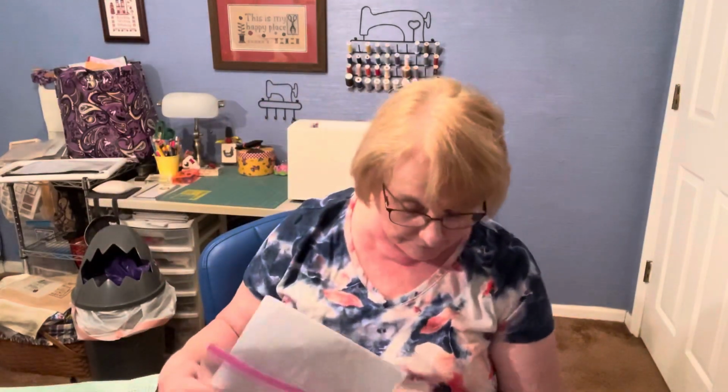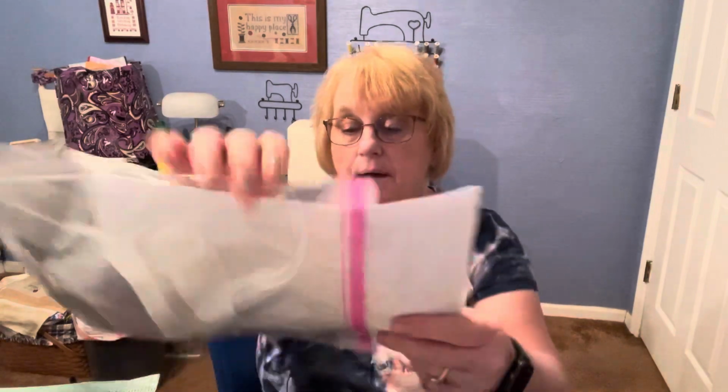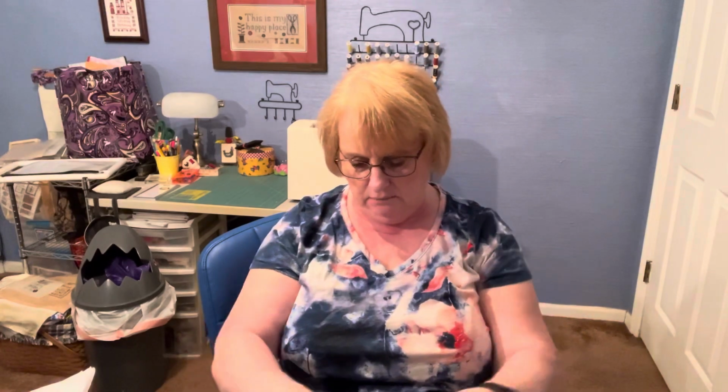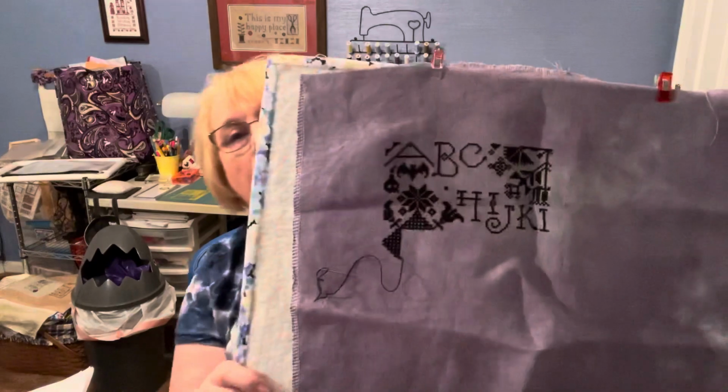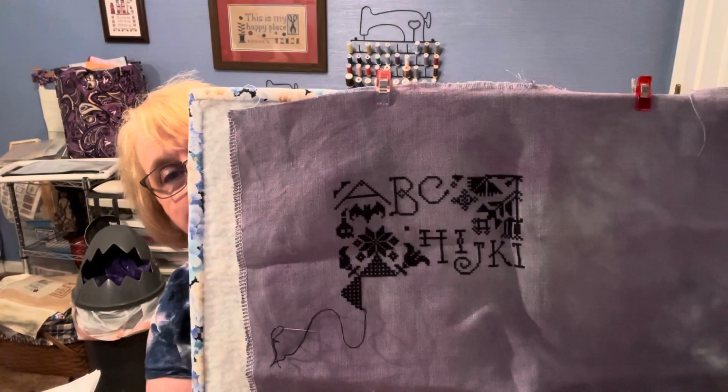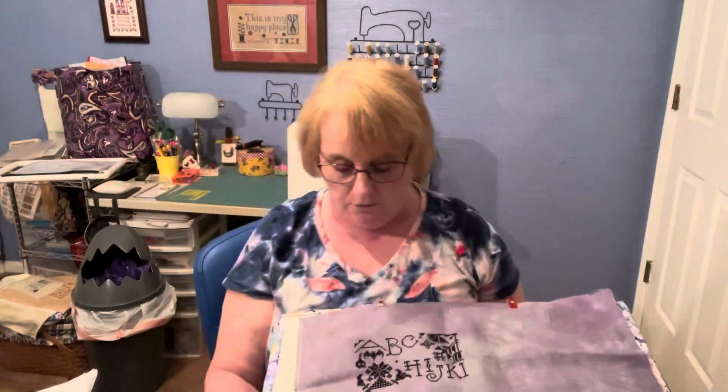Then, the last sal I'm doing is also with Stitching by the Shore. This is a Jardin Privé pattern. It's Lady Halloween. And I got the PDF. And I'm doing mine just like Laura is, except I think my purple is a little bit different from her purple. Mine is a Fiber on a Whim, and I think it's called Heather Field, or Heather. And this is what I've got done so far. And I'm using 310, only 310. Not three colors. And this one's on 32 count.